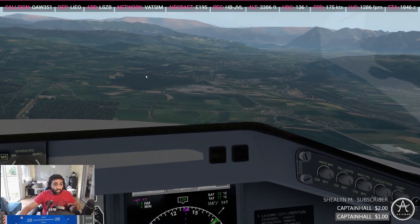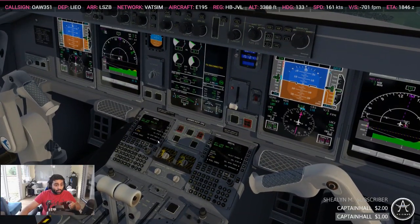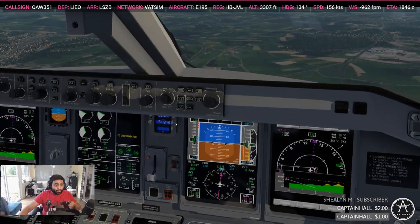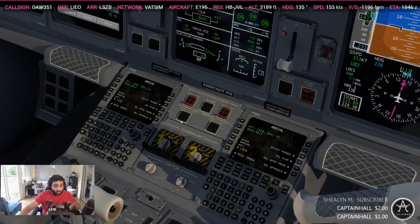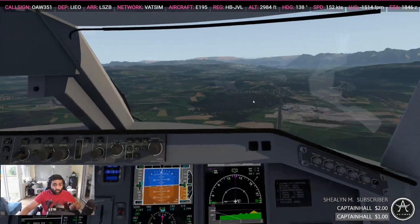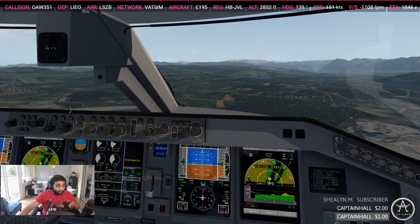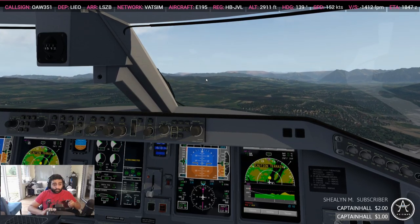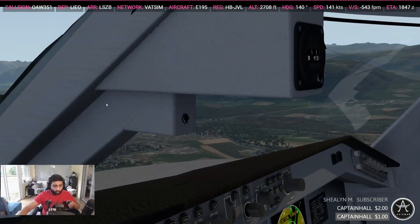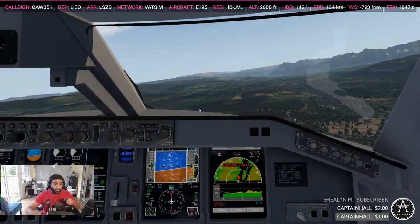We want to be basically, we're going to be turning after the construction place. Oh shit, it was the performance. Say like this. It's flaps 4, 126. Flaps. Okay, we passed the construction site. Here we go, doing our turn.